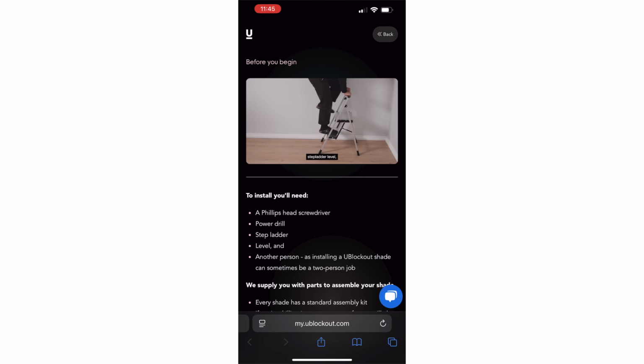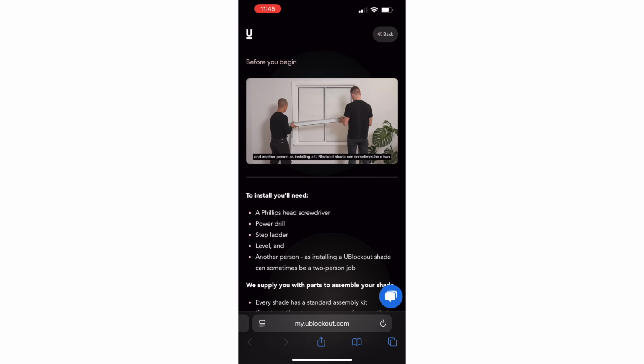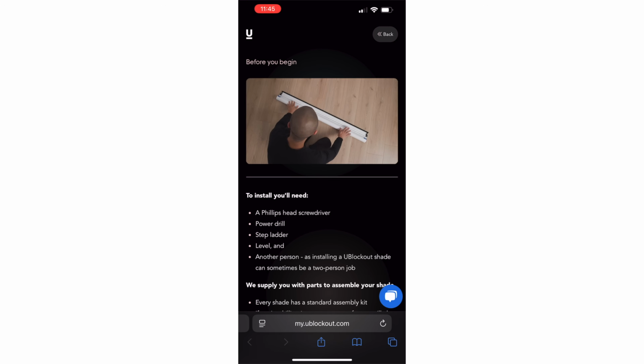You only need a few basic tools to get started, like a screwdriver, a drill, maybe a step stool if your windows are a little bit high, and a second person to help you out is recommended. So let's go ahead and get started.